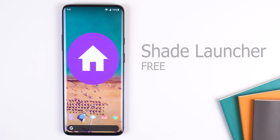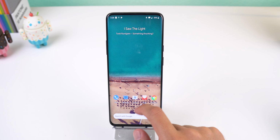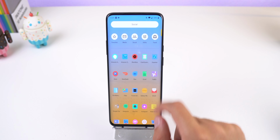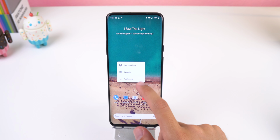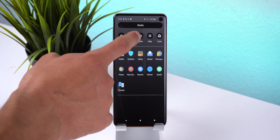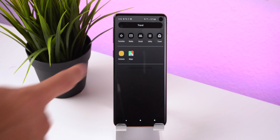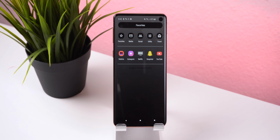A new launcher has joined the game, and this one is called Shade Launcher. It's by the same developer who created the famous Rootless launcher, and even though it has a similar pixel launcher feel, it comes with a few unique features and a few unique options for customization that other launcher competitors don't have. For example, in the app drawer, the top section doesn't have your most used or recently used apps. Instead, it includes categories so you can quickly find certain types of apps.